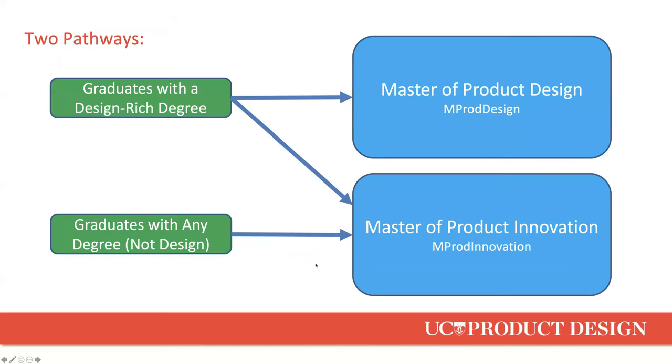So there are two pathways. As I say, those with a design-rich degree, which could be engineering, or it could be a design degree, can do either of these two degrees. Those with any degree which is not design-rich in its background would be limited to do the product innovation rather than the product design.